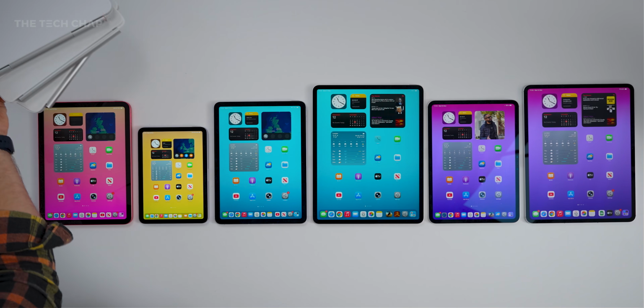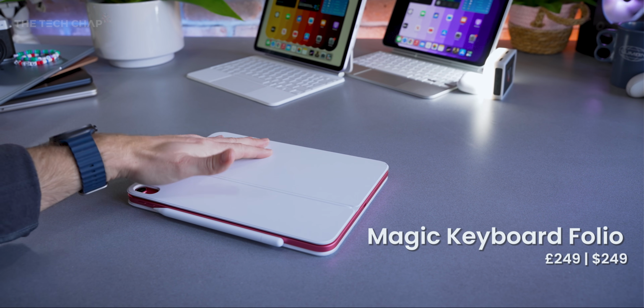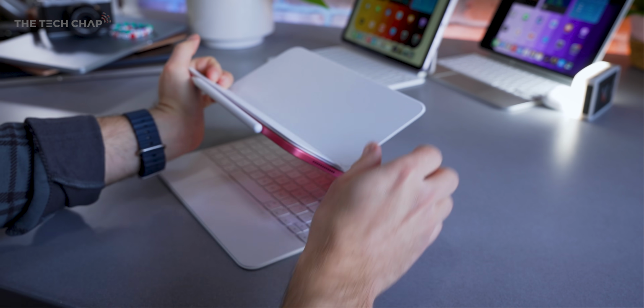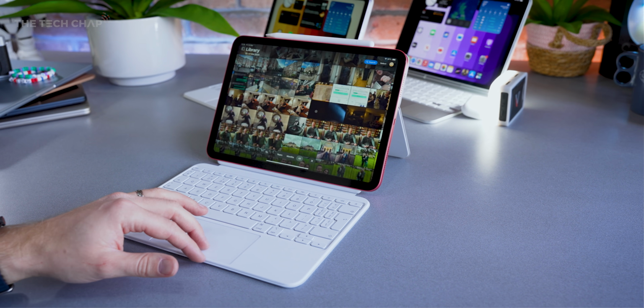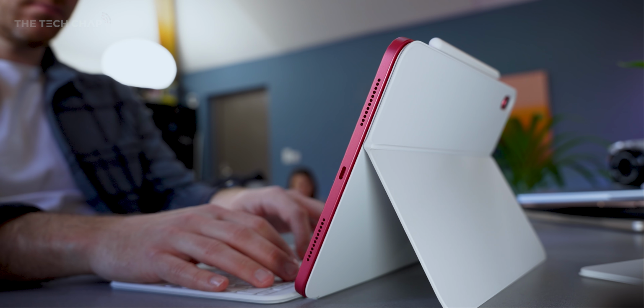What you can do though, if you fancy throwing Apple a bit more of your money, is add the Magic Keyboard Folio. This acts as a case, and you get this keyboard which attaches magnetically and has this very handy little kickstand. So if you want a more laptop-y kind of experience that's a lot cheaper than the rest of the iPad lineup, then give this a go. Although bear in mind the Folio keyboard is nearly the price of the iPad itself.